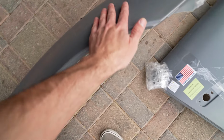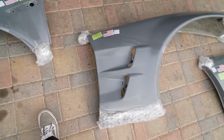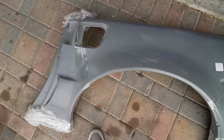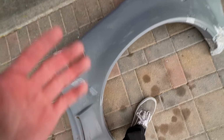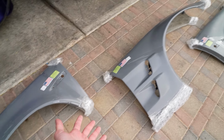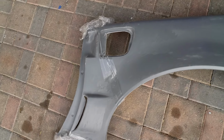Definitely gonna need some body work just to smooth everything out and fill in some pinholes or whatever. Got the rear driver side quarter panel. Looks really, really good. Got the Z06 style, so it has the vent in here. And then obviously all of these parts, the rear quarters, the front fenders, they're all the wide body. So it's like 1.5 inches wider than the stock narrow body fenders.